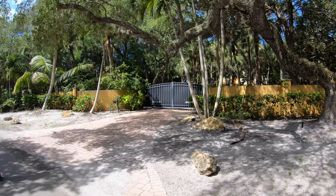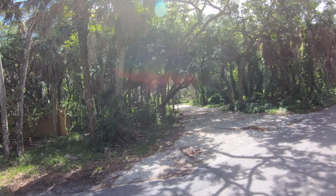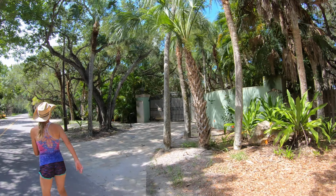This is a canopy road, like. Wow. But all the trees. A lot of shade. And the road is smooth. Really smooth. Lots of good points. Can't go wrong.